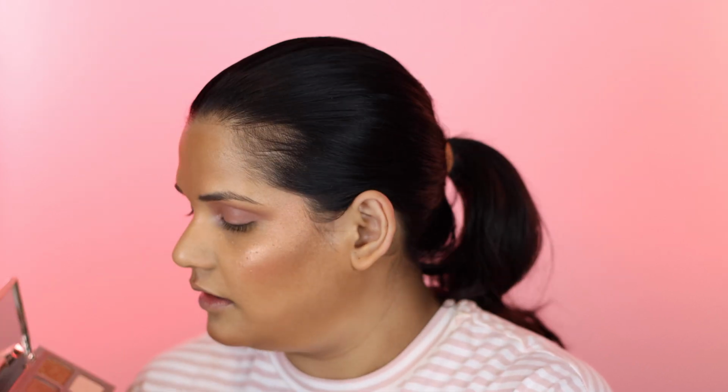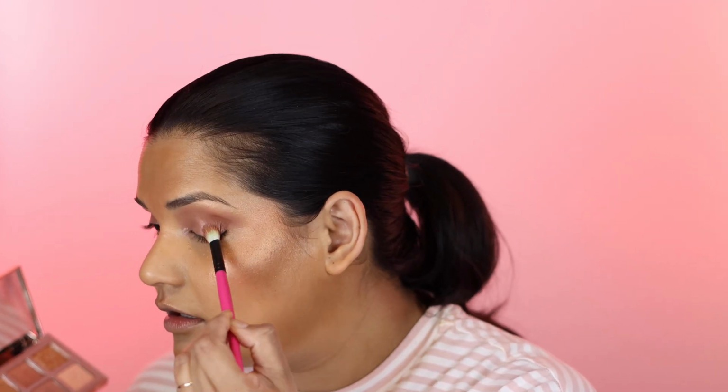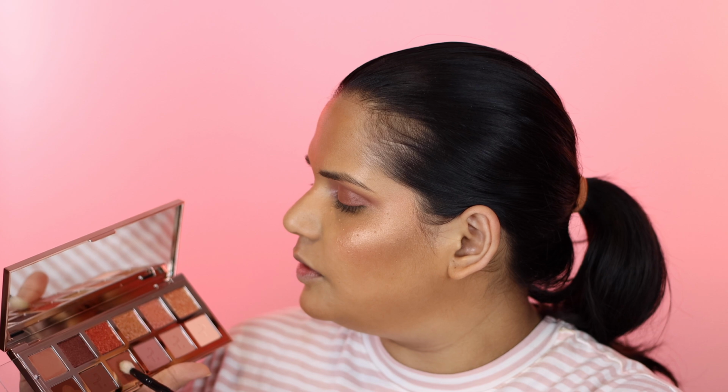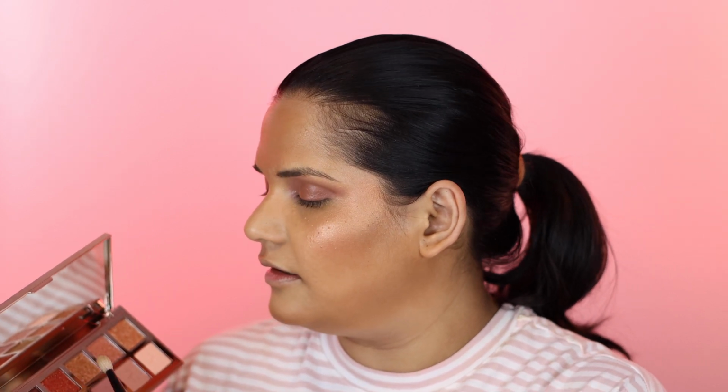Okay, so I'm going to go into the darker cream now. And I'm just going to use that on the outer corner. Oh, these creams are so nice. How pretty. Oh my gosh, love it. Love that so much. Okay, now we're going to switch to powder. So I'm going to grab a Wayne Goss brush. I'm going to go into this beautiful brown shade. And I'm just going to throw that into the crease.